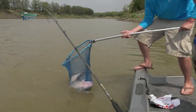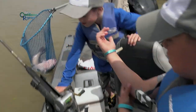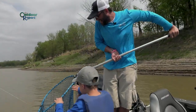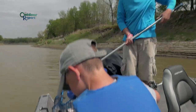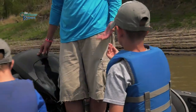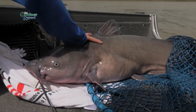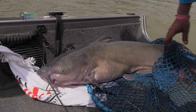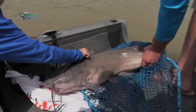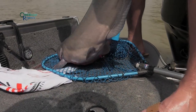Want to push a button? Please. Okay. Oh, this thing's huge. That is a true Red River giant. Slime. This guy is huge. Oh, I'm not letting him poke me. That is a gigantic cat. It's hard right here. Yep, careful. He's still got a lot of vinegar in him.